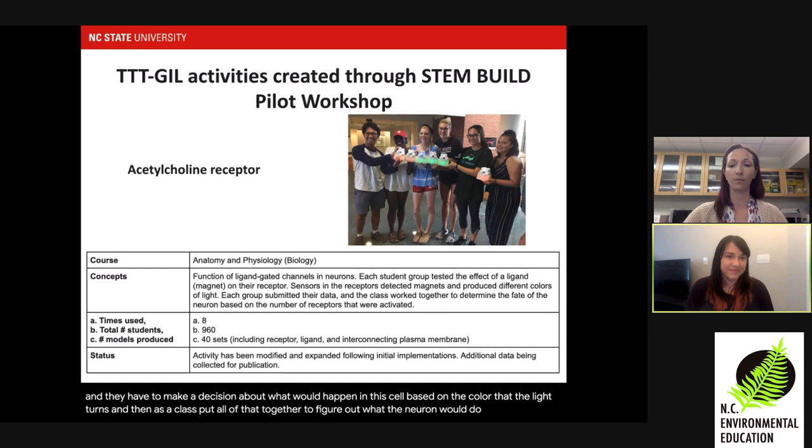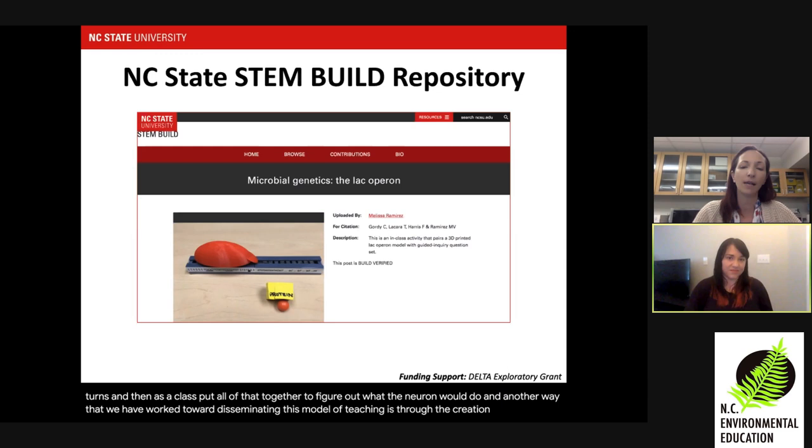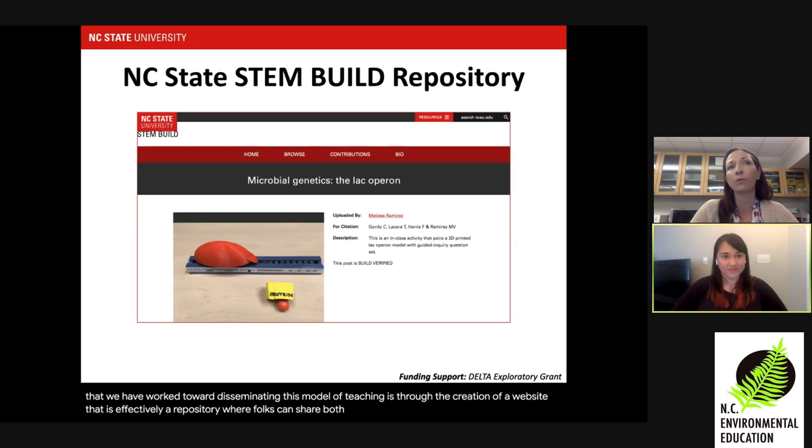And another way that we have worked toward disseminating this model of teaching is through the creation of a website that is effectively a repository where folks can share both 3D print files, instructions for assembly, and also accompanying lesson plans. So this is accessible to the general public. You can come download things that other people have created.